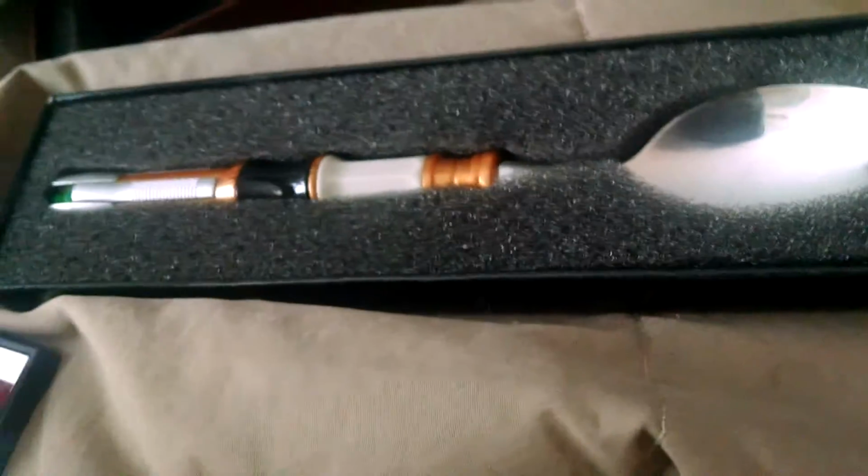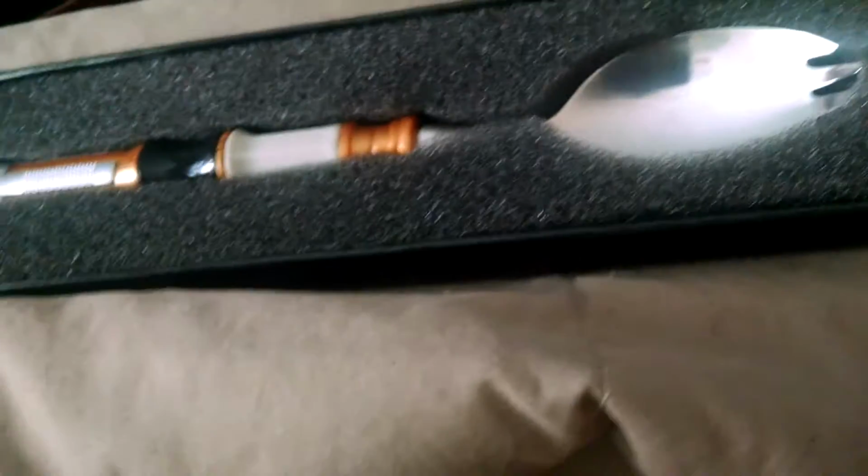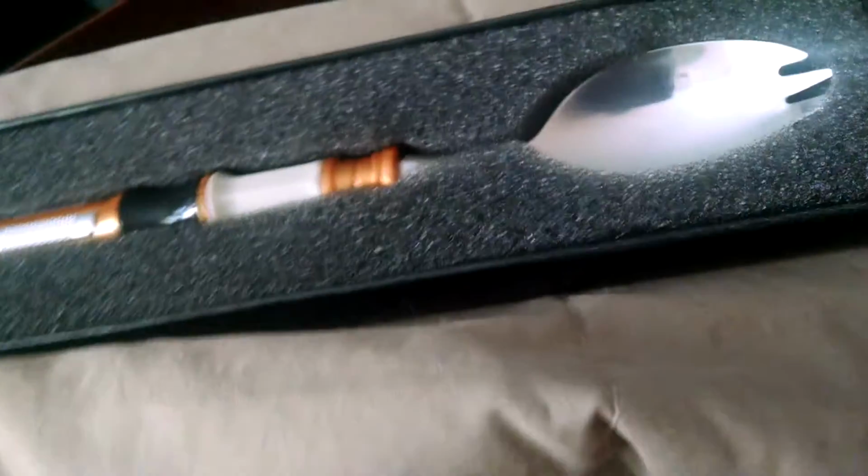Also, thank God the packaging is partly clear, because I can just look at it instead of opening it. I don't want to give somebody an opened package, because that's just tacky.